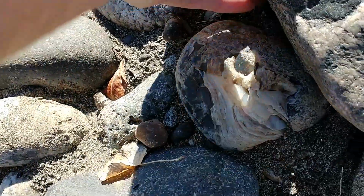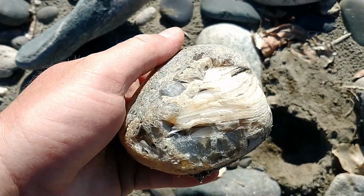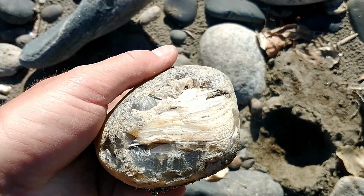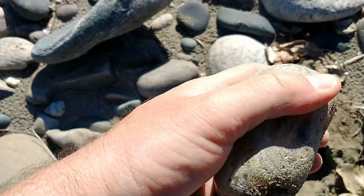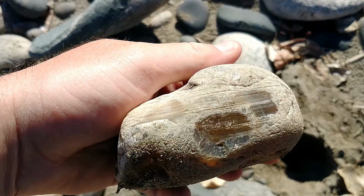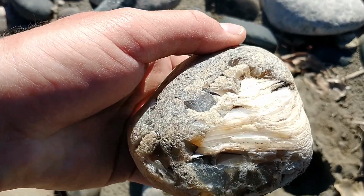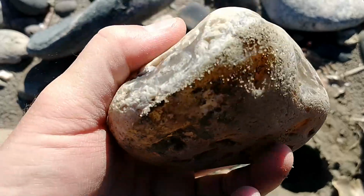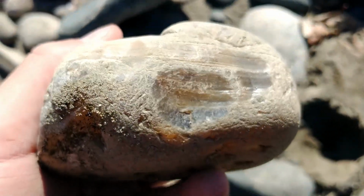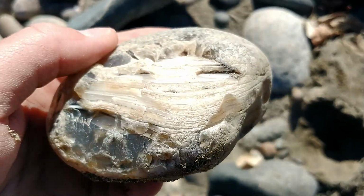So I thought this was a piece of petrified wood at first. It looked like it, but no, it's an agate. So I got some water line kind of broke off on the side right there. Oh yeah, that's a water line agate. The rest of it is really dark. It's pretty nice. I'll be taking it, that's for sure. Gotta clean this area out before the river rises and makes it all fresh and new again.